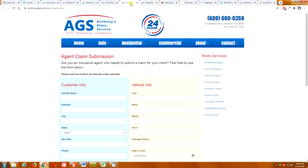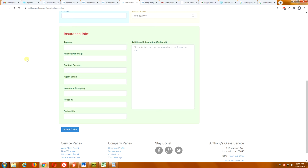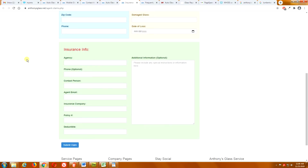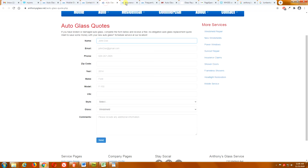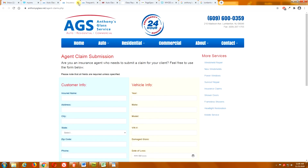And then you have another page for agent claim submission forms. I don't think any insurance agents have ever used this page or this form. I don't know if they have. I'm thinking that they might not. So this might be a page you want to keep. It might not be. So yeah, you've got all these pages with basically the same information. So that's kind of duplication of effort there.